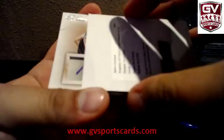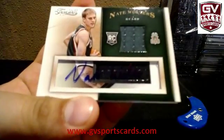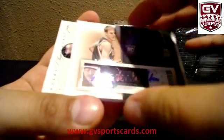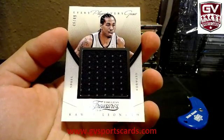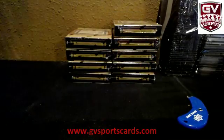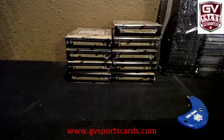Next up, we got Nate Wolters for the Bucks, rookie jersey autograph for the Bucks. That is Dub M, Mike in the Bucks jersey autograph, and Kawhi Leonard to 49, 49 of 49 jumbo jersey. Yeah, all that stuff is redeemable. Panini will redeem all that stuff. It's Topps and all those companies you gotta worry about. Upper Deck.